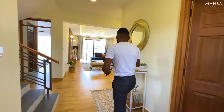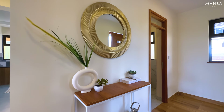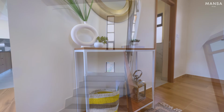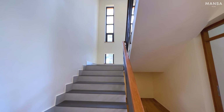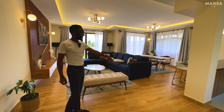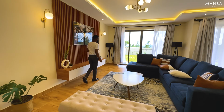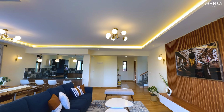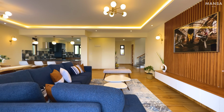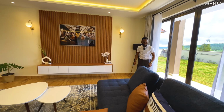And coming here, you have a table console. One thing I have to commend is the person who staged this house. It's beautifully done. Moving on that side, you have a staircase that takes you upstairs, but on this side you're welcome to your living space, and on that side you have the kitchen. Since you're already in the living space, let's just have a look at it. Lighting fixture, gypsum ceiling, and this is supposed to be your TV wall. And I like the paneling that they have done, and even the floating shelf, the tiling as well.